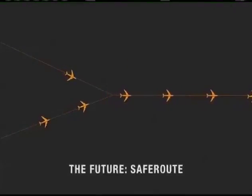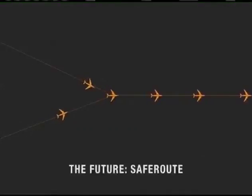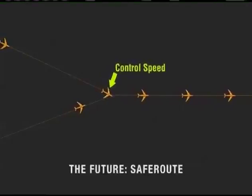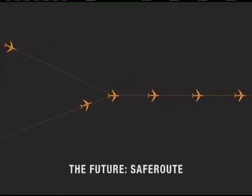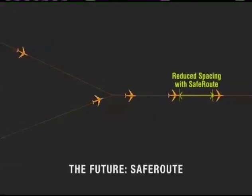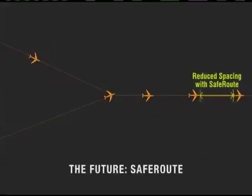Now here is a potentially future environment where, because of minor speed adjustments we made earlier on, the aircraft would nicely fit into a gap, and this kind of mitigates that spacing problem. The controller doesn't have to issue what we call tactical measures and maneuvers to space the aircraft, and they can just fall right into the stream.